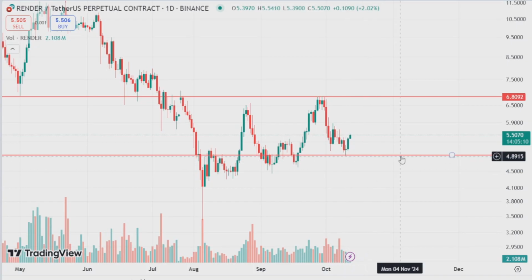And as you can see, these are the lines I drew in my last video. You can even check it after this video, the exact same lines, and we came very close, 4.89, and I drew 4.91, so a perfect entry.